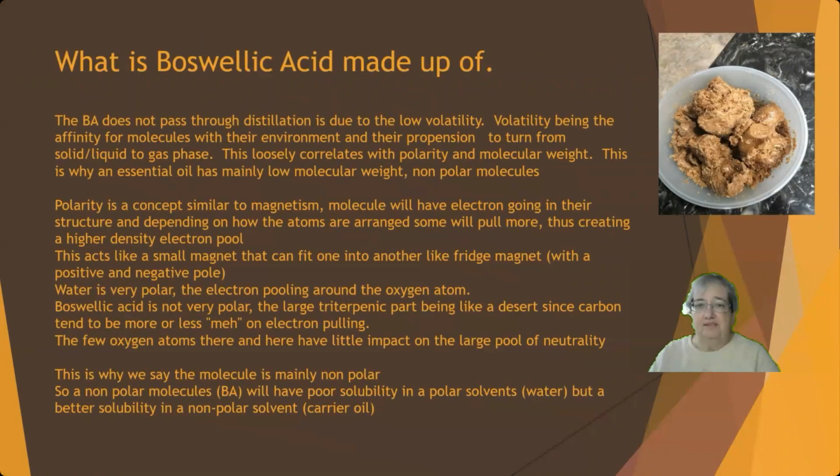So what is boswellic acid made up of? The BA doesn't pass through the distillation due to the low volatility. Volatility being the affinity for molecules with their environment and their propensity to turn from solid or liquid to gas phase. This loosely correlates with polarity and molecule weight. This is why an essential oil has mainly low molecule weight non-polar molecules.